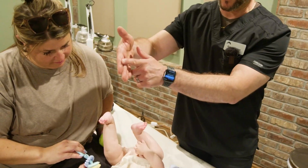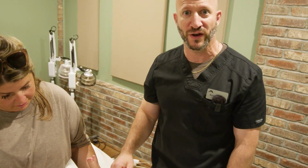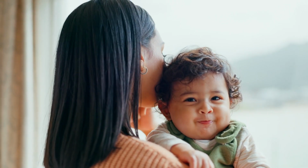I'm putting my finger in just till about the knuckle here. And so parents that are out there, this is something that you guys can do with your young children, especially if they have a little bit of limitation with their bowel movements.